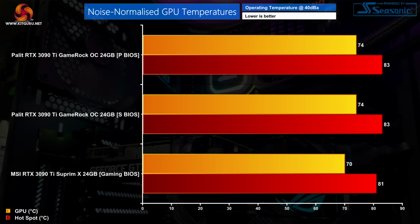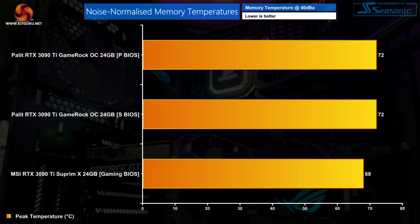Removing noise levels from the equation though, we do also look at noise normalized temperatures, with fan speeds set to output at 40 decibels. The MSI Supreme X did run the coolest here, but only by 2 degrees when looking at the GPU hotspot temperature. We also tested both BIOS for the Palit GameRock OC, as the P BIOS does have a 10 watt higher power target than the S BIOS, but even that didn't make a difference to thermals once we had set the same fan speed for both BIOS. Noise normalized memory temperatures also show both Palit BIOS modes performing the same, with the G6X memory running 4 degrees hotter than on the Supreme X.